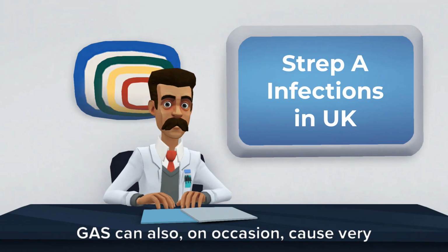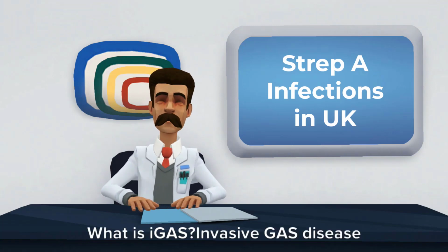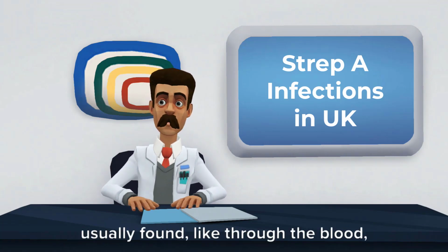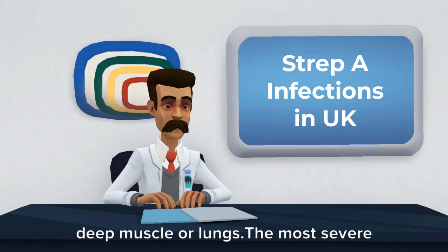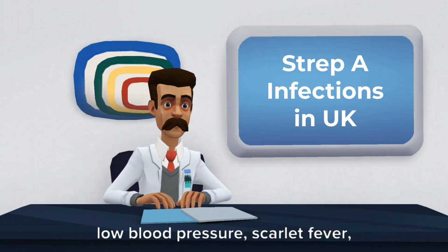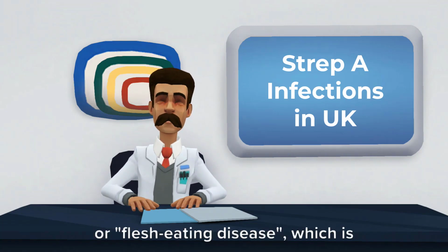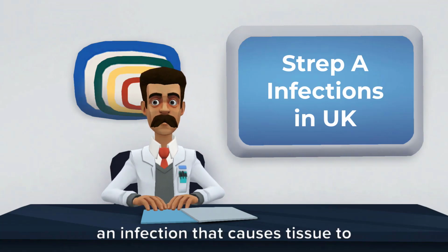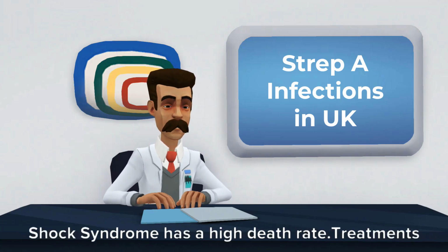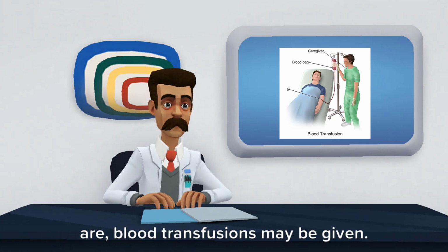However, GAS can also, on occasion, cause very severe infections, known as invasive GAS (iGAS). What is iGAS? Invasive GAS disease happens when the bacterium gets past the body's natural defenses and enters parts of the body where it is not usually found, like the blood, deep muscle or lungs. The most severe forms of invasive GAS disease are streptococcal toxic shock syndrome, symptoms of which include high fever, low blood pressure, scarlet fever, kidney or liver damage and vomiting and diarrhea, and necrotizing fasciitis or flesh-eating disease, which is an infection that causes tissue to become destroyed and requires surgery. Both of these are rare, but toxic shock syndrome has a high death rate. Treatments include different types of antibiotics, and depending on how severe the symptoms are, blood transfusions may be given.